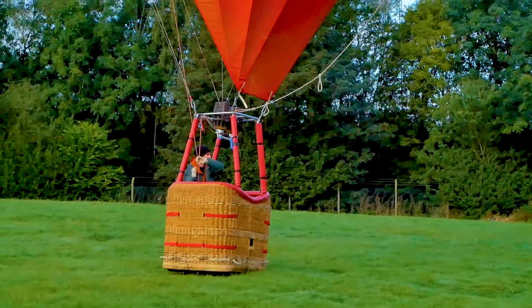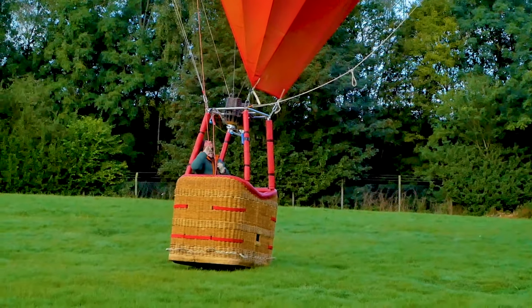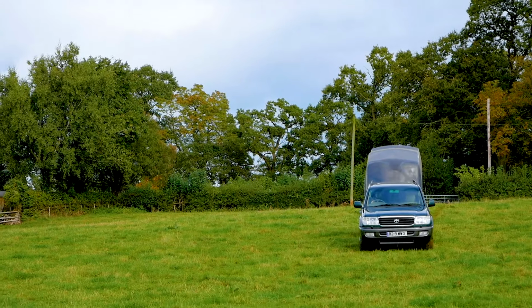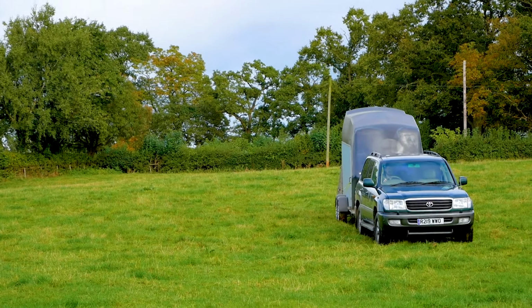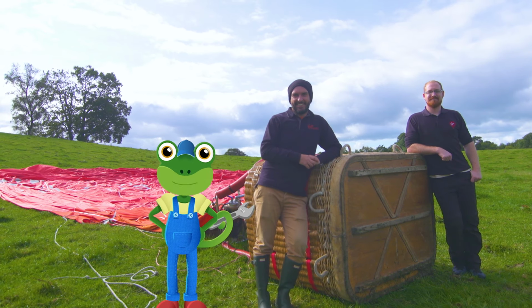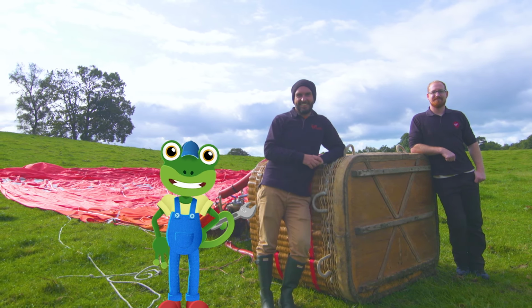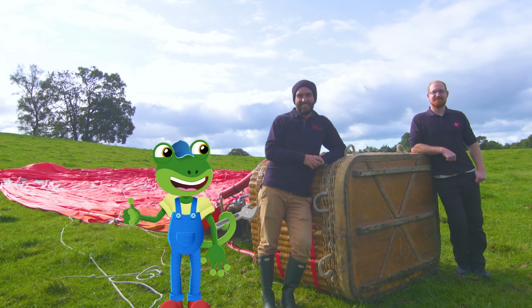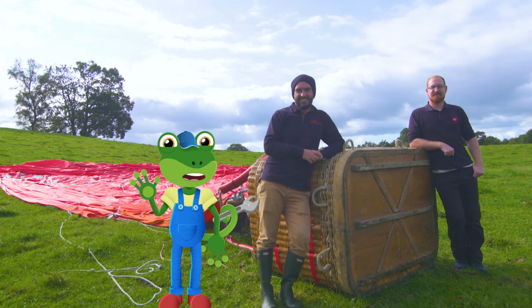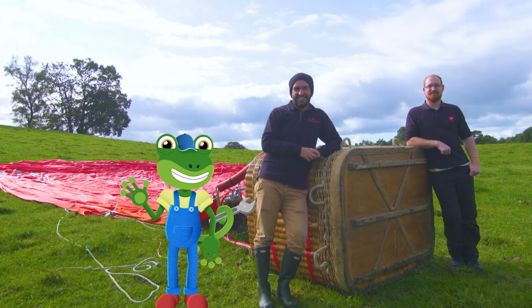Woo-hoo! What a thrill! And here's Ben, right on time to come and help us pack the balloon away. Wowzers trousers! That really was a fantastic adventure floating across the sky. Thanks to everyone at Virgin Balloon Flights for showing us their magnificent hot air balloon in action.